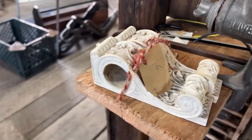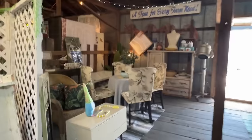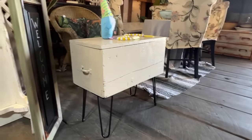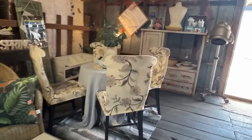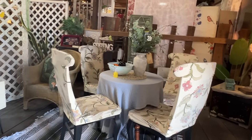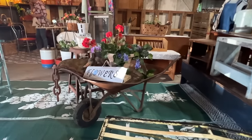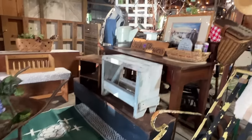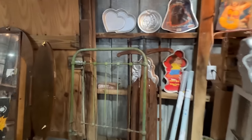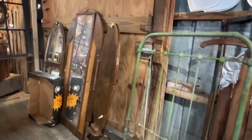These little corbel dowel rod holders, they were really cute. And you guys know I love children's furniture. Look at this little secretary desk. So cute. I loved it. I fell in love with this crib part. Now, there are two other parts to this crib elsewhere in the store, but I would take this and I would use it in my garden as a trellis for flowers to grow up on.